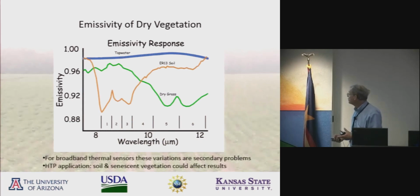Here's another example of emissivity response. Typical water emissivities are flat, close to 1 here, but some soils, as I showed you in the previous slide, have low emissivities at the shorter wavelengths. Dry grass, so when you're looking at senescent vegetation, perhaps, the emissivity relationship is inverted where it gets lower at longer wavelengths. These are just to point out to you that the temperature that you observe is not necessarily the temperature that you want to end up with in your analysis.